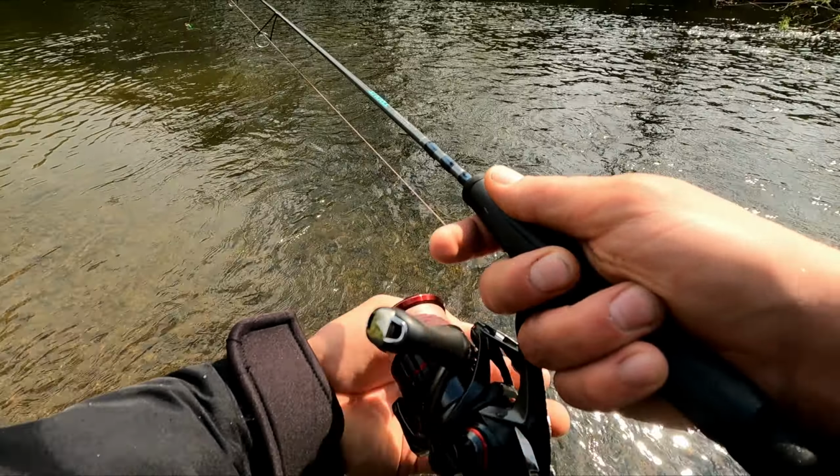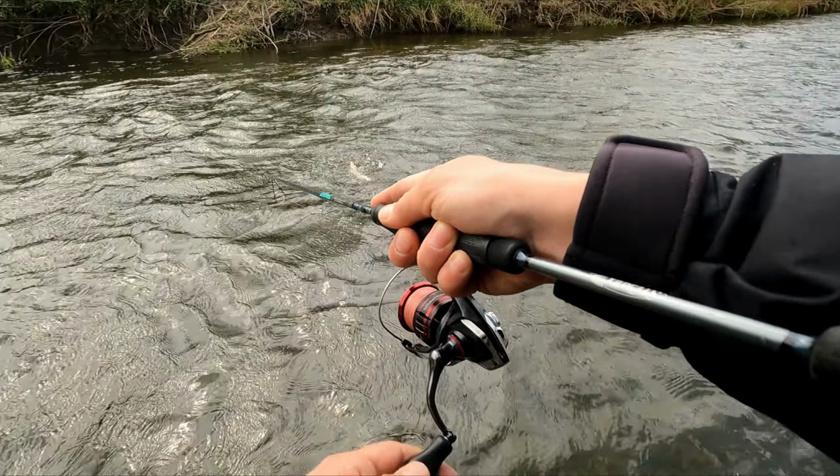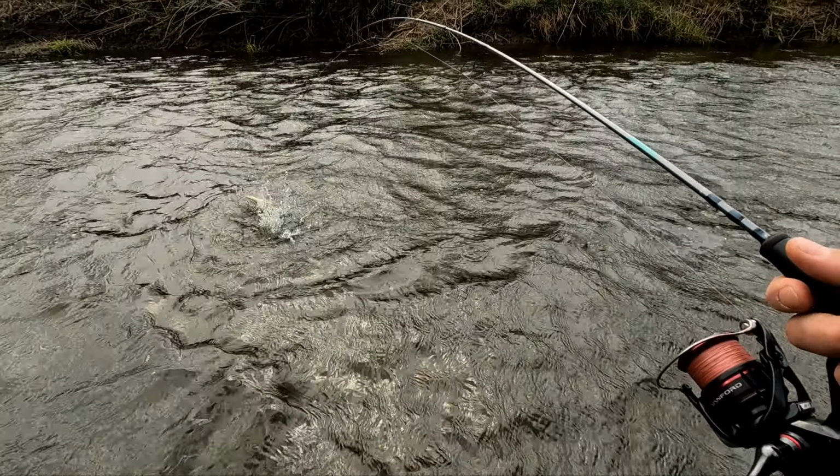That's how you get your lure back from a tree. You lift almost up to the top and then do a small flick and the lure goes back. Come on. Woo! Another fish.